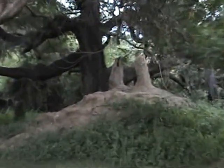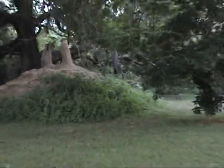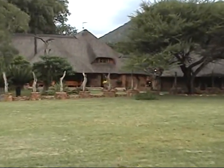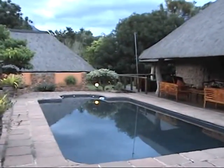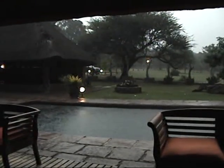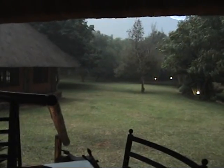Wow, look at that anthill, or termite. We're getting some good rain coming in on us here. Look at that.